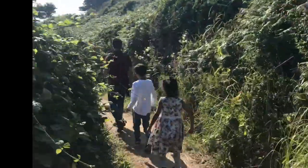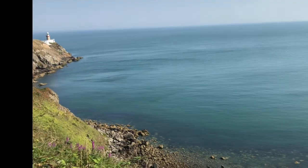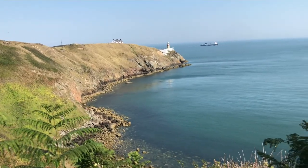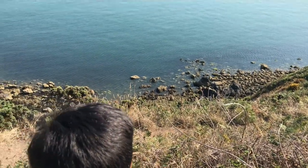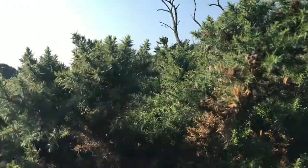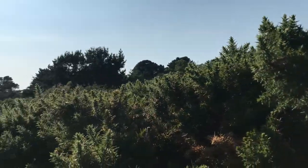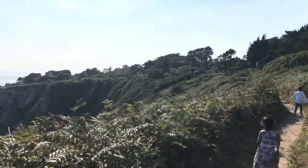First, we went to the Howth cliff walk. Our walk started from Baily's lighthouse and we finished off at Dollymount beach. The walk was a bit challenging. Some parts of the trek were steep. Some parts of the trek we had to pass through thorny plants and narrow places.